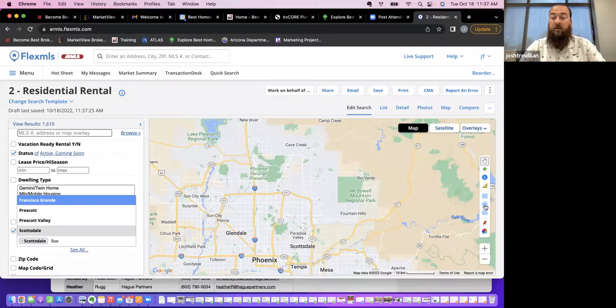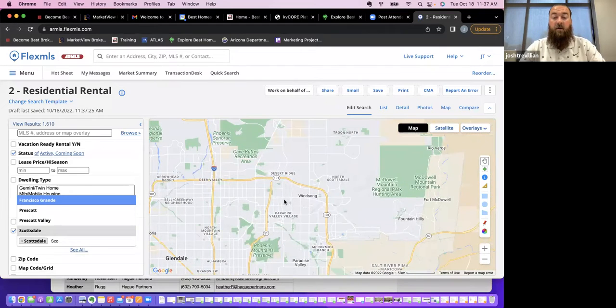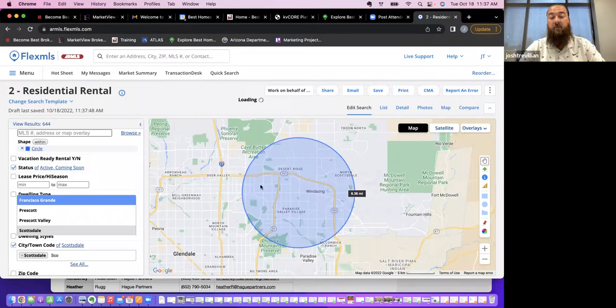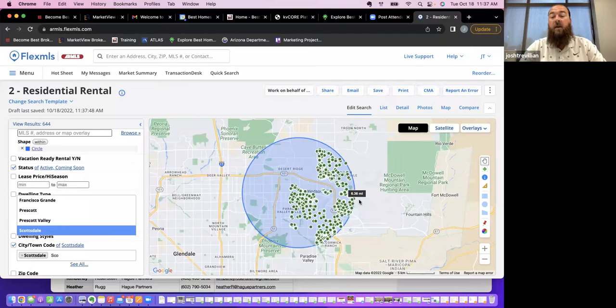Scottsdale. So if we take our little tool over here and I know that they want to be in North Scottsdale, I'm going to take my tool, smack dab in the heart, and I'm going to draw it out like this, right? So now I know that in my little circle, I have 644 rentals up in here, okay? So this is how you just use your tools. So what I did is I searched by city or town, and then I narrowed it down by my tools instead of just using my tools, okay?